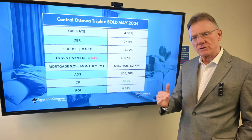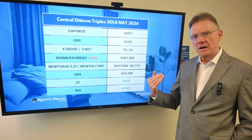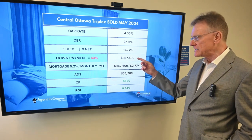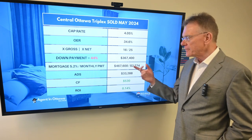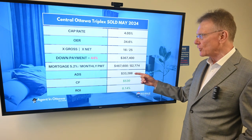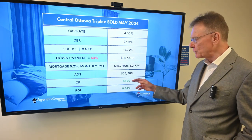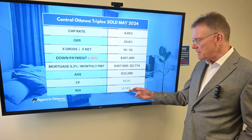Now here's an interesting thing where I'm starting to see a bit of a trend, is that in order to break even on this property or have a small positive cash flow, it was able to be purchased with 44% down, which in this case equated to about $367,000. And that gives us an annual debt service on the property of $33,000. We knew what the income was. So when you take out the annual debt service, that's your mortgage basically, your cash flow is $530. And that gives you a positive ROI of 0.14.